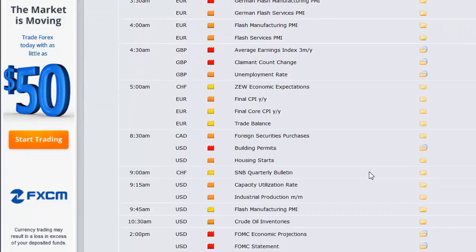Okay, on to Wednesday. We have a two-day Fed meeting that starts on Tuesday, so that's probably going to slow things down after that CPI anyway. Then we've got the French, German, and broad European manufacturing and services PMI data. UK unemployment rate at 4:30 a.m. on Wednesday Eastern Time. ZEW economic expectations out of Switzerland. The final CPI out of Europe and their trade balance. Two big European numbers right at the same time.